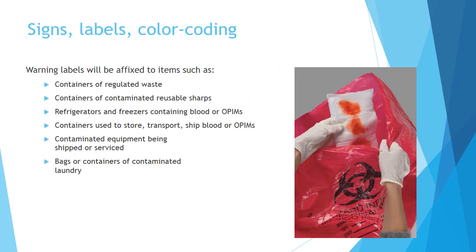Signs, labels, and color coding. Warning labels will be affixed to items such as containers of regulated waste, containers of contaminated reusable sharps, refrigerators and freezers containing blood or OPIMs, containers used to store, transport, or ship blood or OPIMs, contaminated equipment being shipped or serviced, and bags or containers of contaminated laundry.